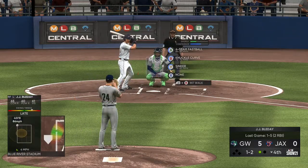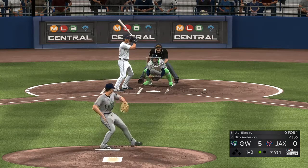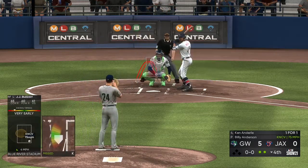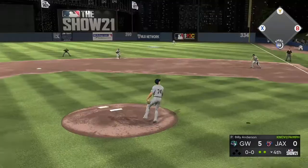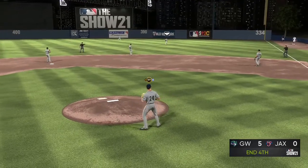Fouled off. And he struck him out. Second time tonight now that he's been set down on strikes. In now, Ken Anderle. As he lifts it in the air to right field. He's under it, and that ends the inning.